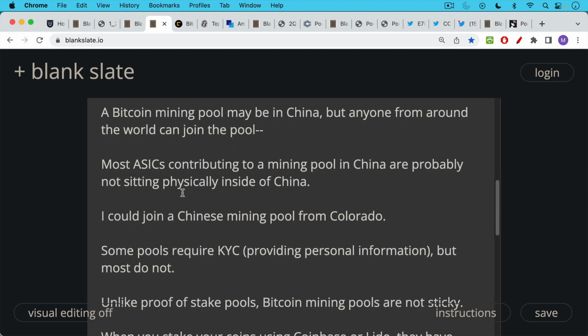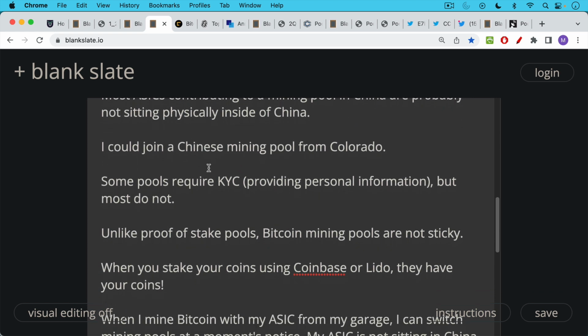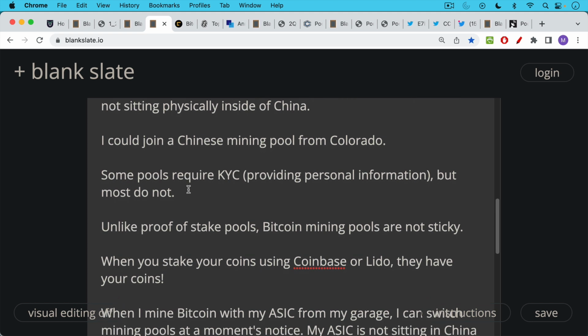Now, some of these mining pools require KYC, in other words, providing personal information. I believe Foundry, which is the biggest one in the US, does require KYC, but most of these mining pools do not, and I do not think they should require KYC. The whole point of mining is you can opt in. There's no license required. There's no permission required. I suppose there's permission from a mining pool, but anyone can mine Bitcoin who wants to on their own machine.